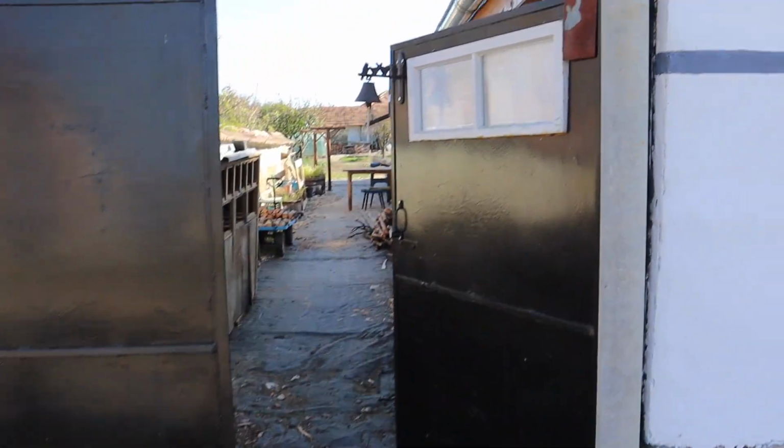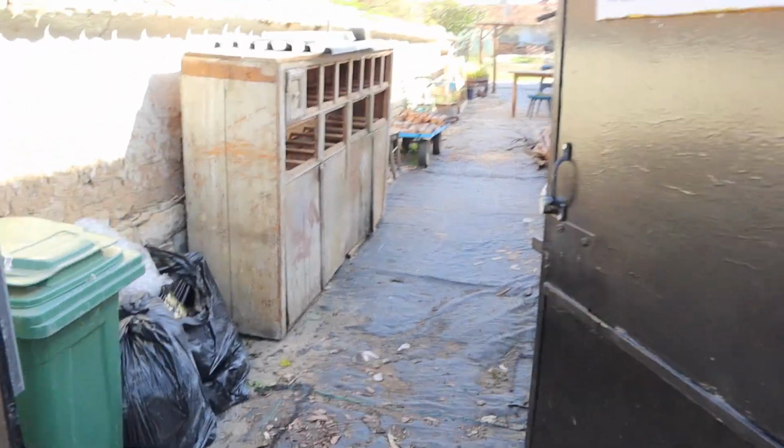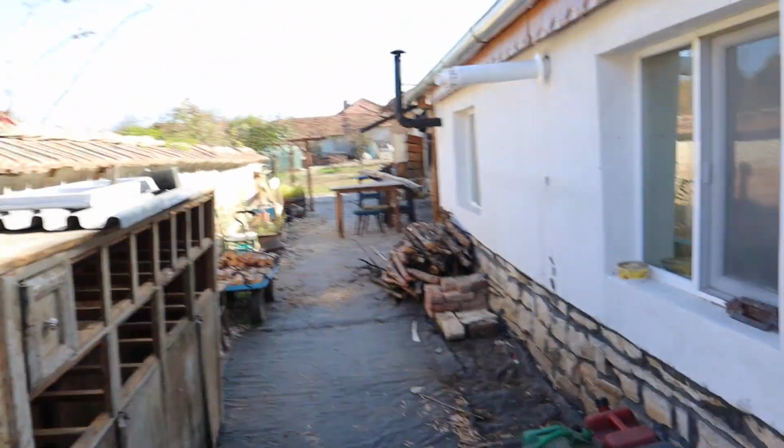This used to just be black gates, cut a hole in it for a window. So we're using this for the primary entrance at the minute. This is just the back alley.